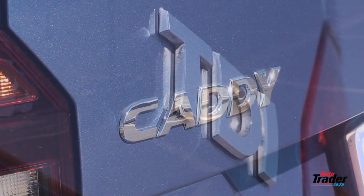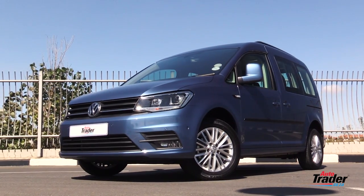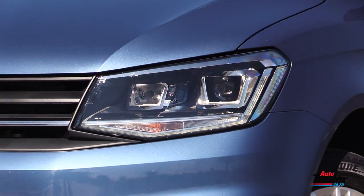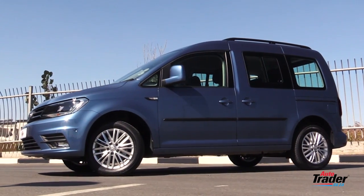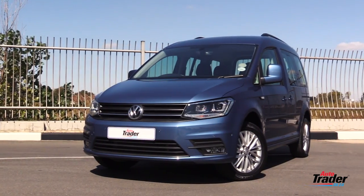It's received a little bit of a facelift and it looks a little more Polo, Jetta-like now with its front end. It's got bi-xenon headlights and LED daytime running lights. Down the side, 16-inch alloy wheels and dual sliding doors. It hasn't really changed much. It's still got that overly tall appearance.